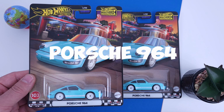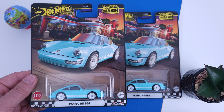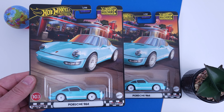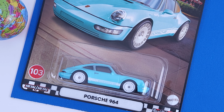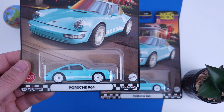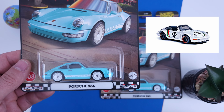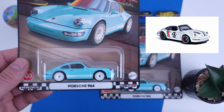Porsche 964 is the last casting of the set, and we close the Boulevard mix with a German car, one that has so many fans for sure. Released in 2016, designed by Mark Jones, this one is another killer piece, one that is going to rock our collections, although probably not its best variation, that might go to the Mexico convention piece from last year.